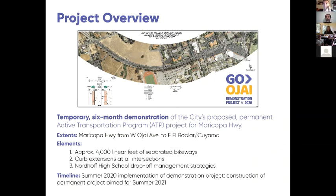And it's a lane reallocation. So going from 4 lanes, 2 lanes in either direction, to 1 lane in either direction, and then the extra space is being given over to on-street parking, protected bike lanes, and street trees. And then there are also improvements to the entrance to Nordhoff High School, to accommodate drop-off and pickup at key times, and curb extensions that are going to shorten the crossing distance for pedestrians at all of the intersections along the whole corridor.